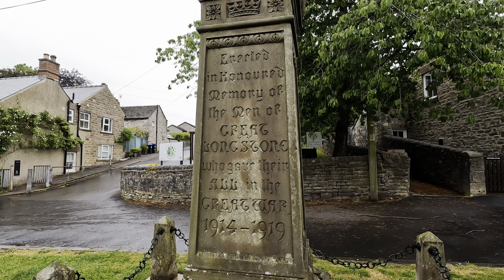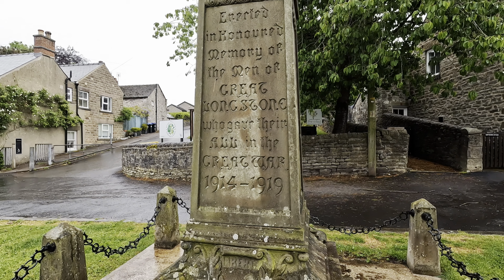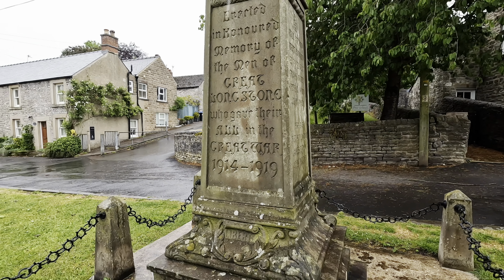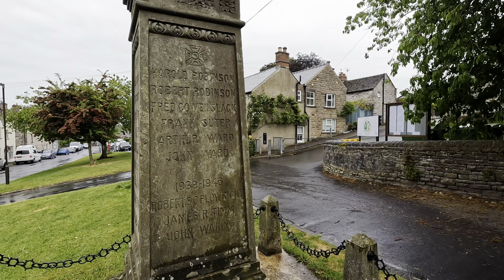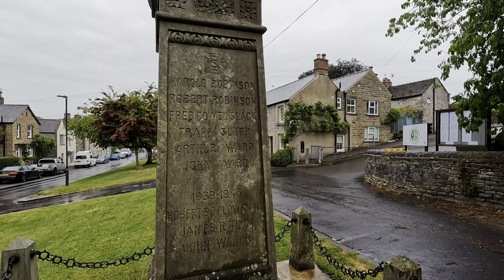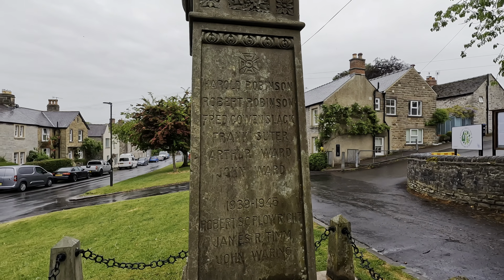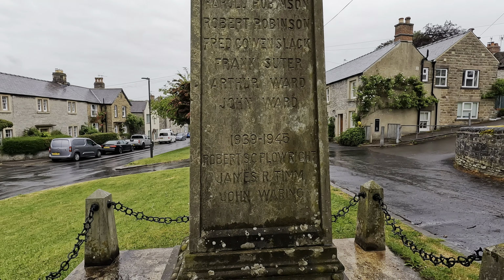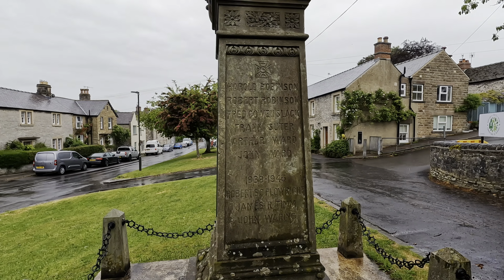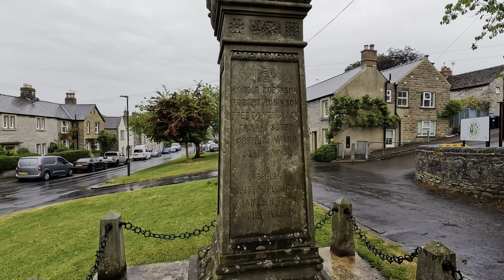Look at this memorial, beautiful memorial to the people who died in the Great War from this village. And it's such a tiny village. Yeah, there was 1, 2, 3, 4, 5, 6 people from this village who died in the First World War, and another 3 from Second World War. It must have been absolutely devastating for this community at the time.